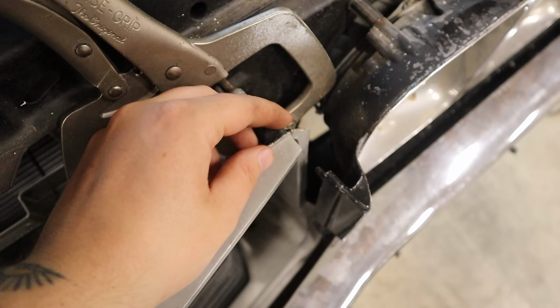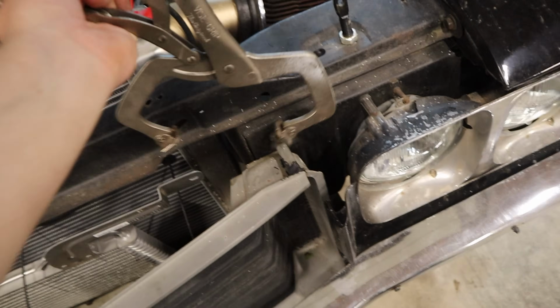Alright, got the vacuum canister knocked out, and actually JB welded up part of the grill that was broken that I forgot to mention. So that should be hardened here. Actually, I think that is hardened. Let's risk it.